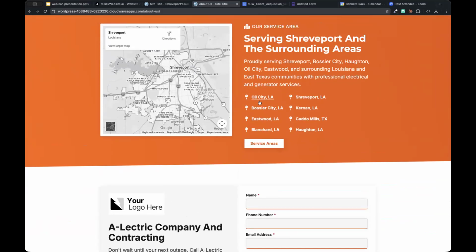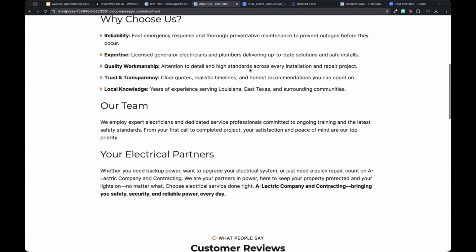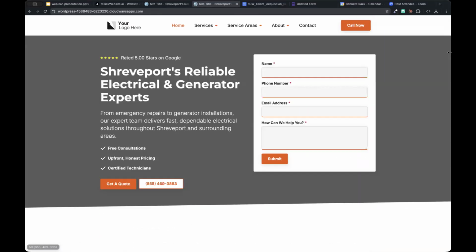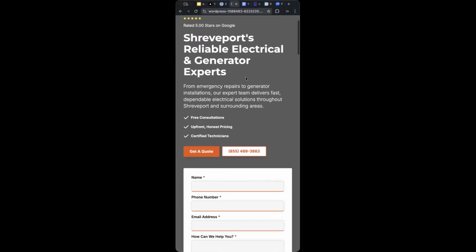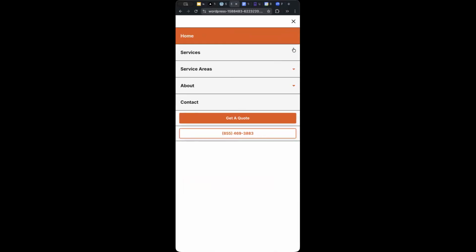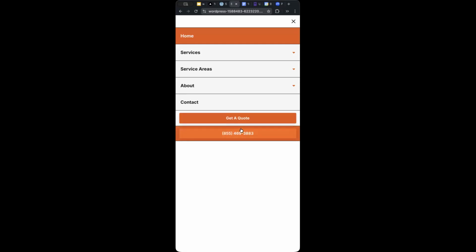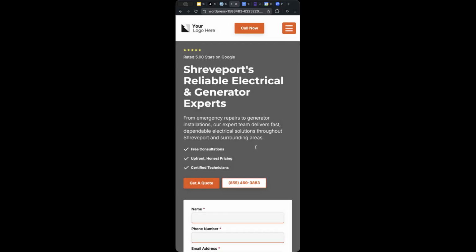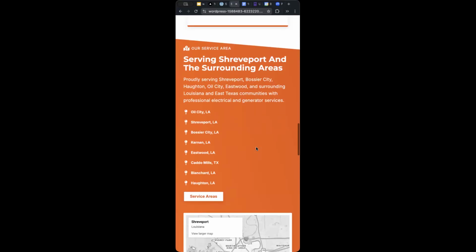So we have service area pages like I showed here. We have the contact form already done for us. And by the way, huge thing, is it mobile optimized? Yes, it is. If I size this thing down, and hopefully that looks how it looks on my screen for you guys as well, I've got the menu here. The drop downs and stuff are already set for us. I can call, I can get a quote, and the whole thing looks good on mobile out of the gate.